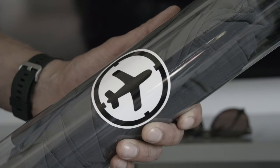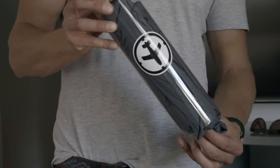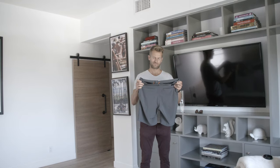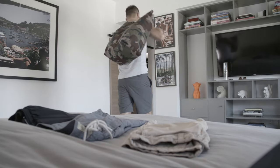Introducing the Nonstop Travel Short by Aviator. Modern fit with timeless style and packed with features. Put these shorts on and right away you'll feel the difference. You're now ready for anything.